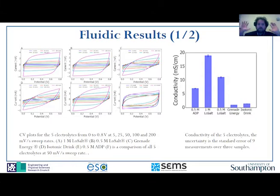So first off, all of them worked, which is surprising, I may highlight, but I want to draw your eye to A, B, and E. C and D are very rugby ball-ish. They are highly resistive, and that's highlighted over here on the right as well. But A, B, and E, E being the actual electrolyte, the ADP, is squarish, which is what you want.